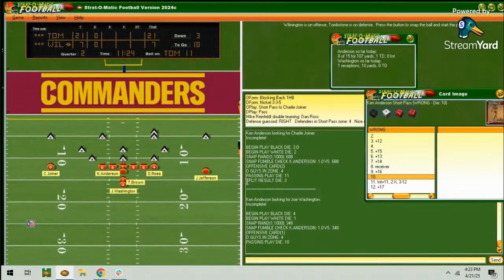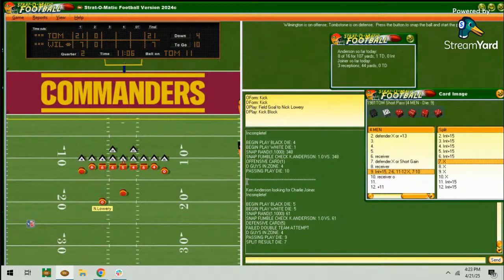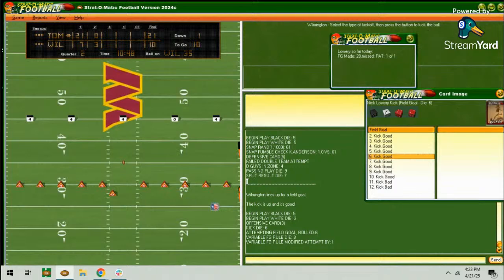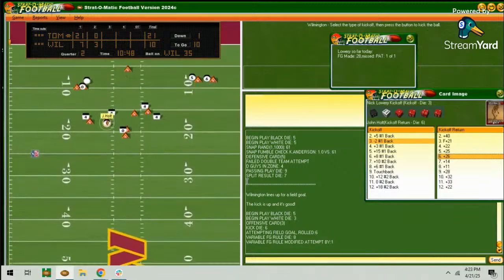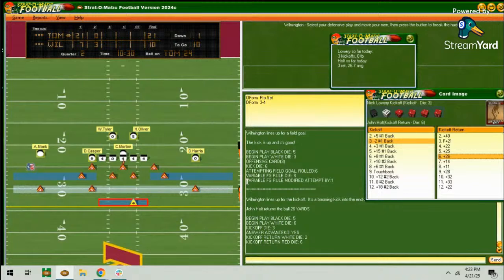Short to Joyner, not double teamed, 4 men in zone. Another one right off the interception. So Ken Anderson living close to the edge. Nick Lowry's going to come on 4th and 10 and cuts the lead to 21-10. There are no 2-point conversions in 1981, so keep that in mind.